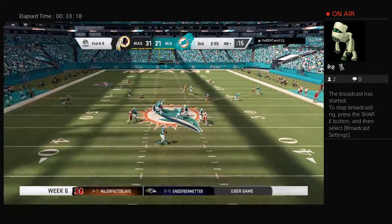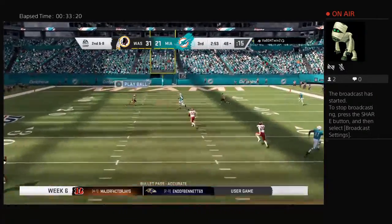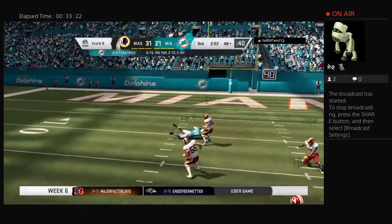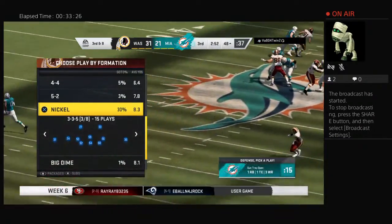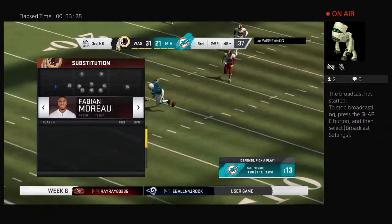From just shy of midfield, Fitzpatrick. He's going to let this one go deep. And that's going to be incomplete. Good effort there, trying to take a shot, but it's third down.